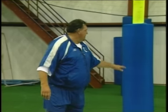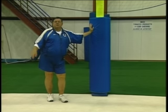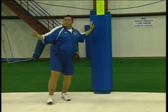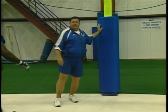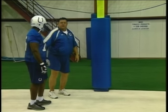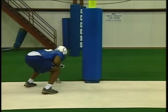Okay, one of the other things we do with our noses is work on the pole, the padded goalpost. The thing we like about it so much is it's something a guy can do on his own. He can do it in the off season, he can do it in his free time, and he can really improve. Okay, Larry will start us off and Brandon will follow. We'll have our backs to the camera. And we're going to start with our jab, our six-inch jab and punch, where you can't be reached.